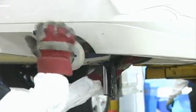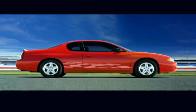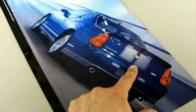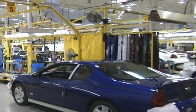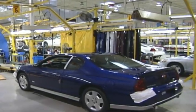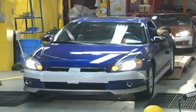SVE Decoma has considerable experience with the application of graphics packages. This is an example of a rally stripe package that we will demonstrate. The process begins with preheating the washed body surface to a minimum temperature. The vehicle then proceeds to the next station to prepare for the application of stripes.